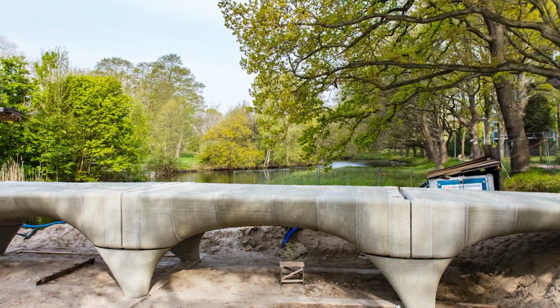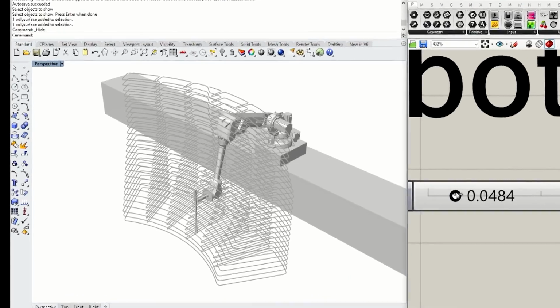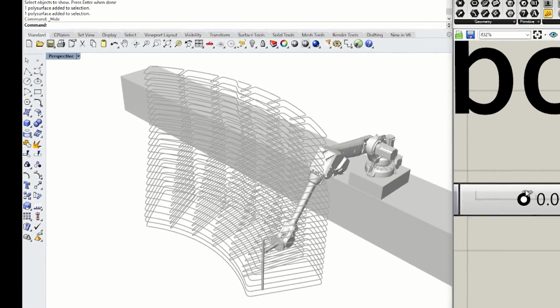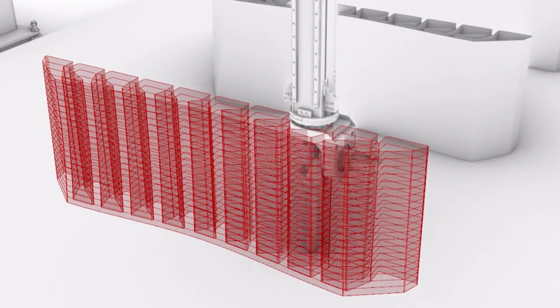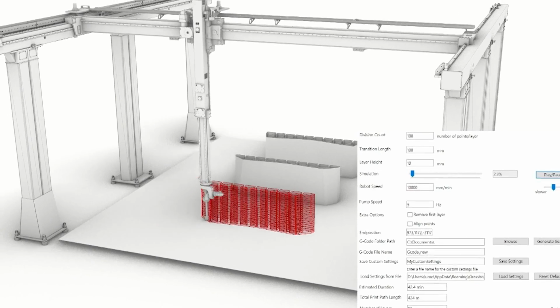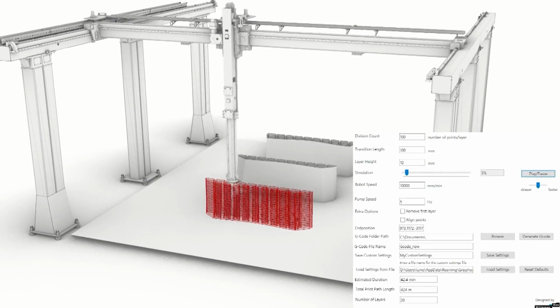We are still in research and development, but we can already see concrete printing structures being used in Europe, in USA. Some people may have concerns saying that if you're doing layer by layer, then you might have certain delamination in the structure that might compromise the concrete structure.